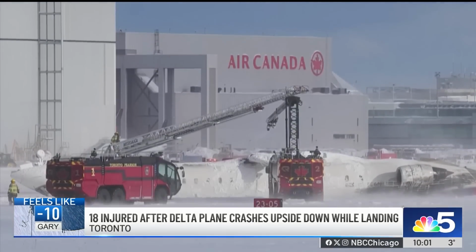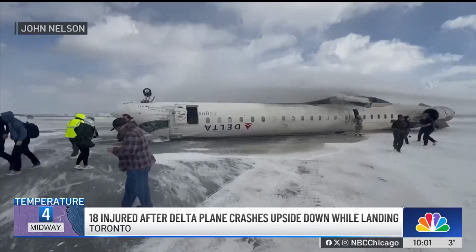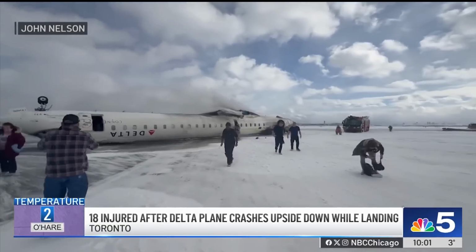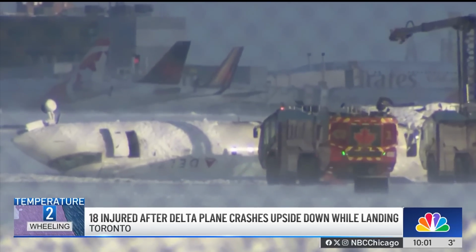Yet somehow all 76 passengers and 4 crew survived the impact. We just landed. Our plane crashed. Most people appear to be okay. We're all getting off. Airport emergency workers mounted a textbook response, reaching the site within minutes and quickly evacuating the passengers. The flight from Minneapolis landing in gusty winds and snow.